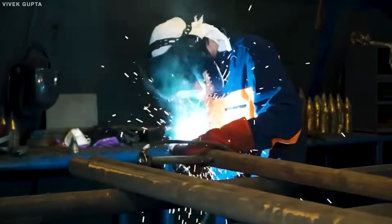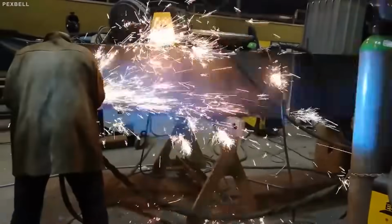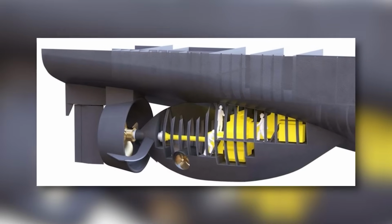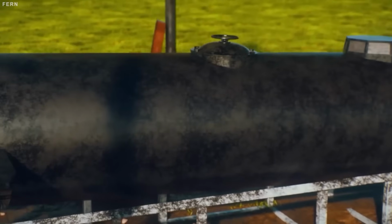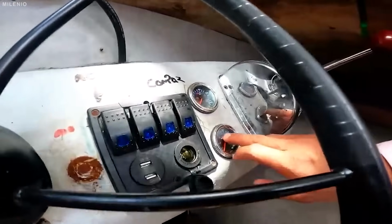The workers, skilled welders and mechanics, lived on site for weeks, cut off from the outside world. They worked in silence and in darkness, welding steel hulls by hand, assembling propulsion systems, and pressure testing their creations using homemade tools. Some of the submarines even had a final chilling feature, a kill switch.